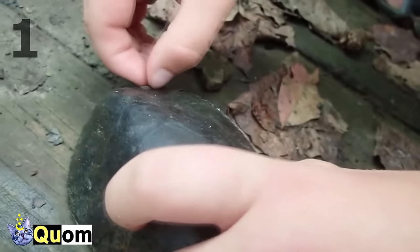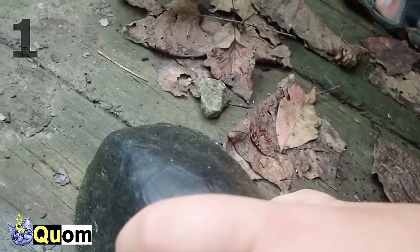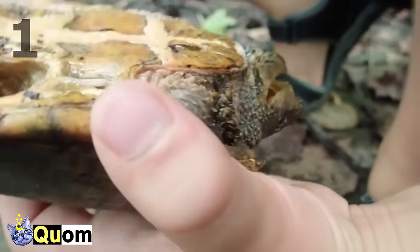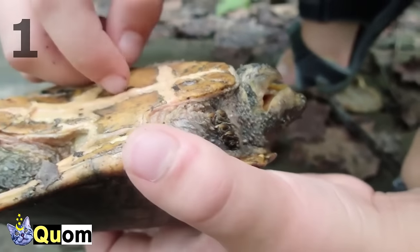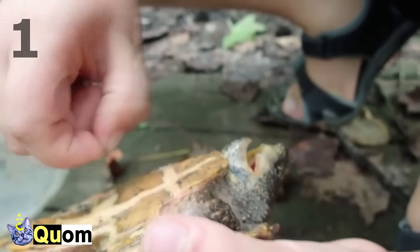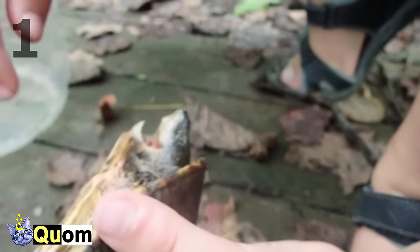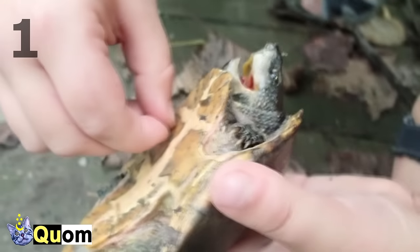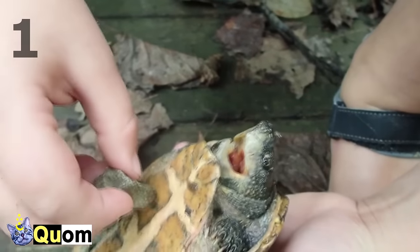Sorry, turtle. There he is. Oh. Okay, now let me check his underside. No. Right there. Oh, there we go. All right. Good that you spotted those. It's a snapping turtle, ain't it? No, that's a musk turtle. Okay. Oh. Sorry, buddy. Sorry. I don't want to get my fingers bit. Nope, I agree.